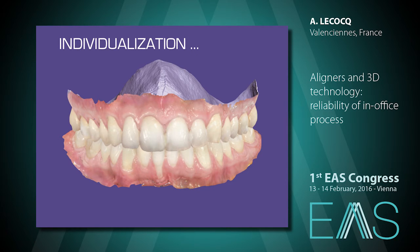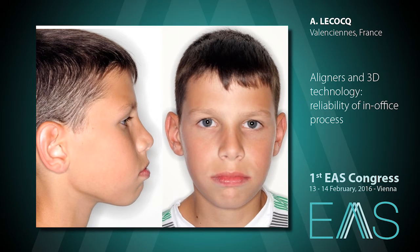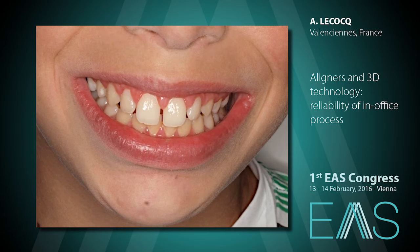Let's talk about Tom. I'm sure you all have a Tom in your office. He's one of your patient's brother, and his mother was delighted with the treatment on his sister, and therefore she asked you if you can do the same thing. But he's a nice boy. He does not like his smile, nor the toothbrush. What would you do for him? Would you bond brackets despite the poor hygiene? Now, I think we all agree aligners are the best option.